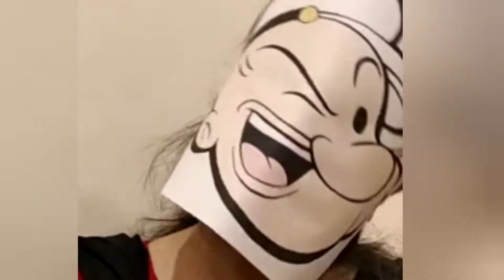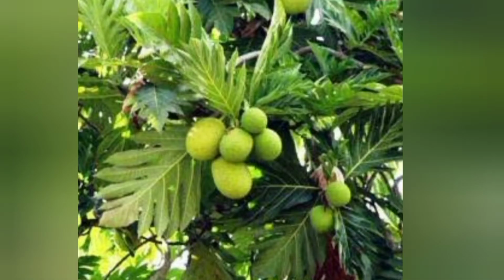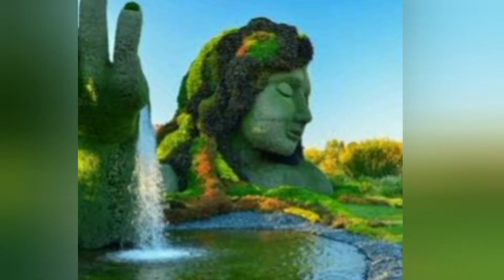Children, now let's see some rare species of plants like giant water lily. Let's see breadfruit tree. See here, this is the double coconut tree. And see, Olive, this is the shivlinga tree.